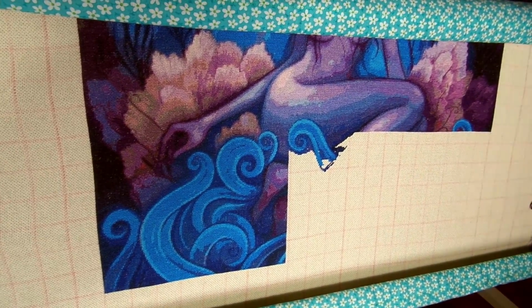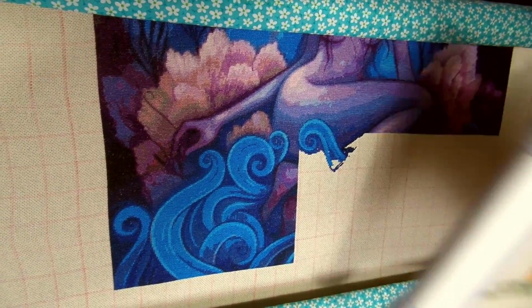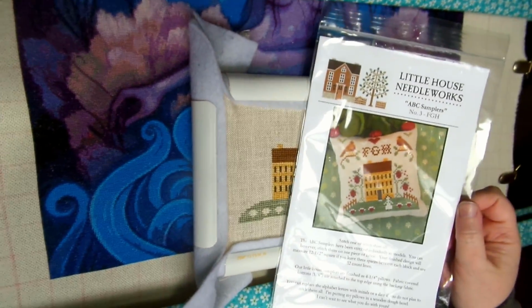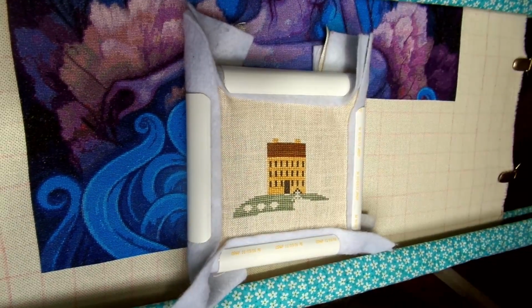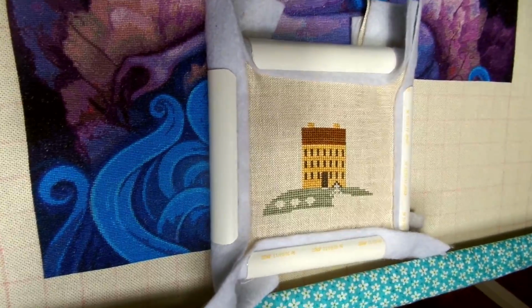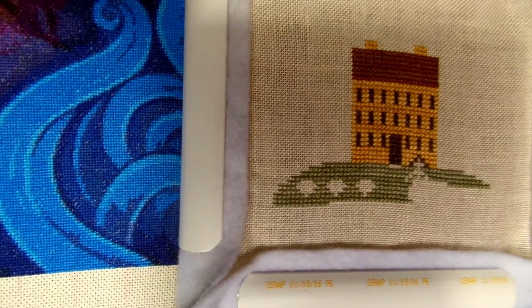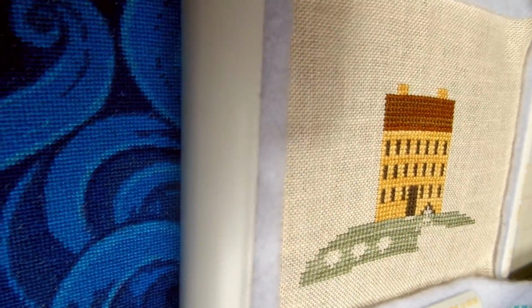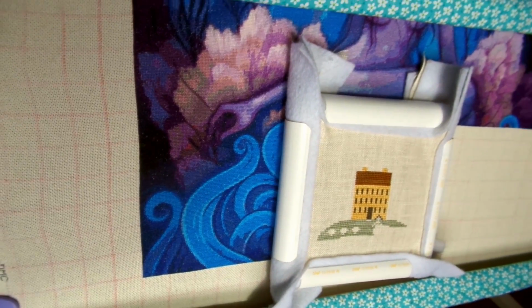And finally, last thing to show you, those last 2 days of February, I started another small piece. Hopefully there's not too much glare. It's the FGH house, sampler house from Little House Needleworks. I've done the first 2 in the series, so I thought I'd get started on this one. Got the house done, garden going in, you can see the outline of the lady in the garden. So I'll spend some more time on that in March and hopefully get that finished at some point.